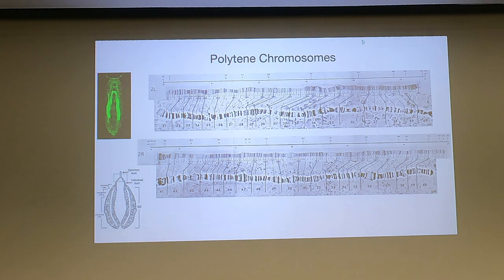Anyway, so there were hints. Some pretty good hints. So like I mentioned, Calvin Bridges had discovered these things. These are polytene chromosomes. And where they are found is in the salivary glands of Drosophila. So here, this is a pupa right here, and it's been stained with a probe for the salivary gland, so there they are. They're busy regressing at this point.